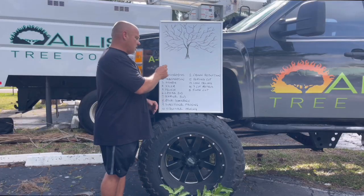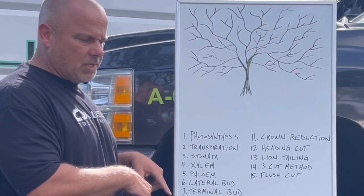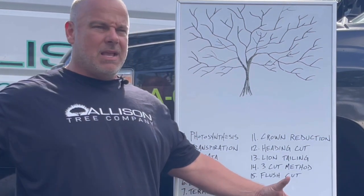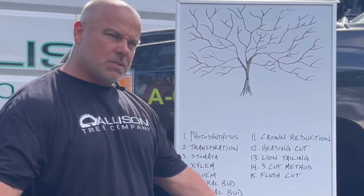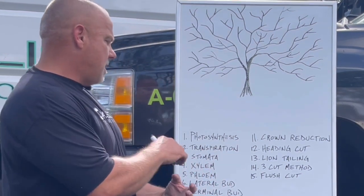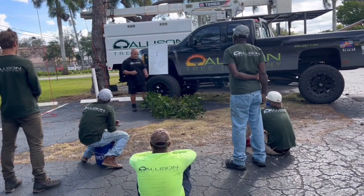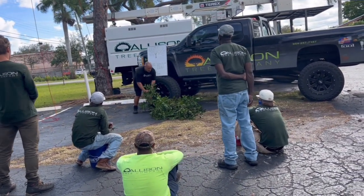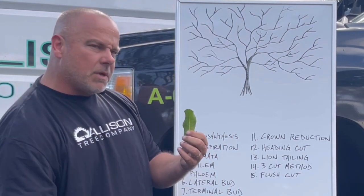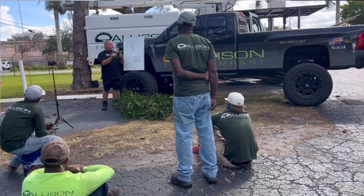So photosynthesis, very cool. Transpiration, I said a little bit earlier, that's actually the term used to describe the uptake of water and minerals from the roots, and it travels all the way up the center of the tree. We'll talk about xylem and phloem, and it exports through the underside of the leaf. So this leaf that I just threw down, as it pulls up this water and minerals from the ground, it goes all the way through the tree, and it exits through the bottom of this leaf.